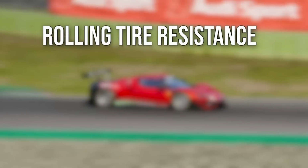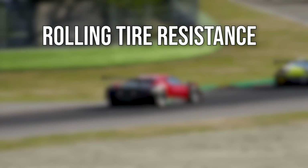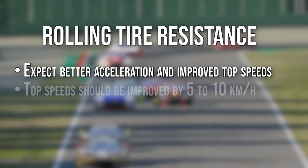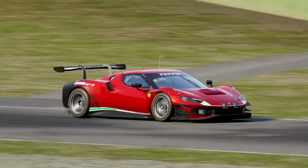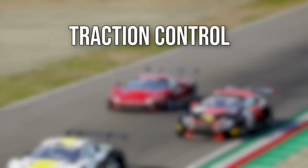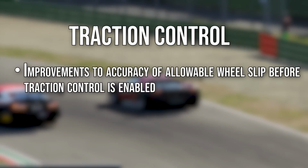Improvements to the rolling resistance of the tires may be the most easily perceived update in the physics of ACC this time around. Cars should accelerate better than the outgoing version, and you can expect an extra 5 to 10 kilometers an hour of top speed. And lastly, Kunos has made improvements to the behavior of traction control systems on many of the cars. This will allow you to more finely tune the amount of wheel slip that's allowed before the traction control system kicks in.